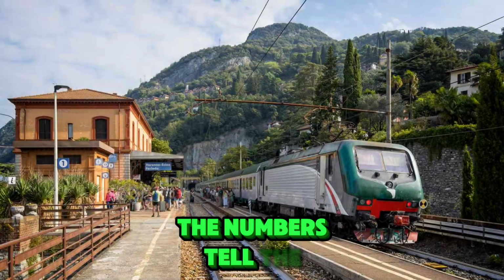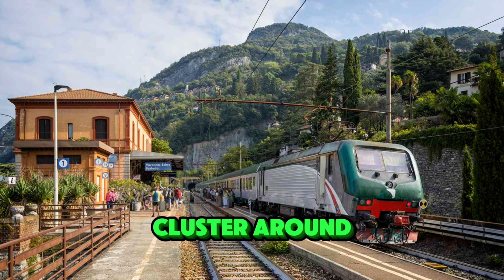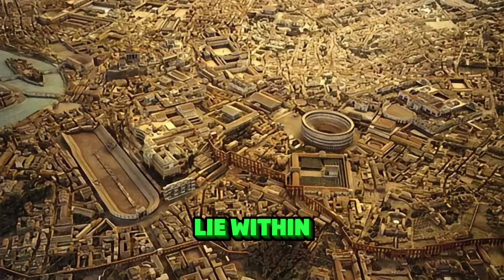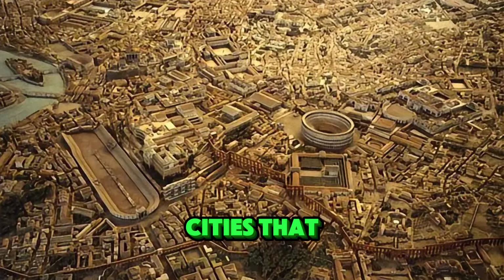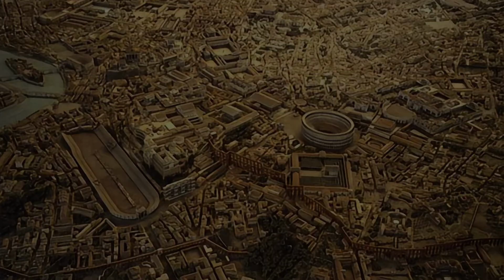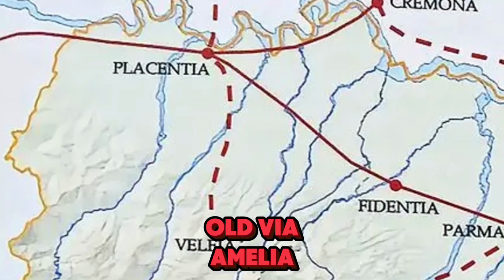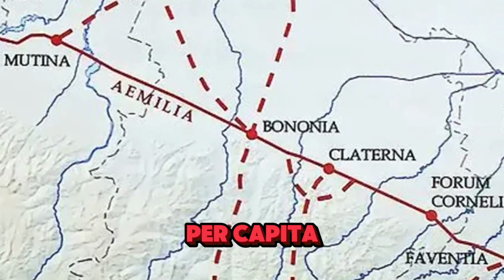The numbers tell the story clearly. Modern railway stations cluster around these ancient routes. 87% of major Italian rail hubs lie within 5 kilometers of Roman road paths. Cities that grew along Roman roads are now major economic centers. Bologna, Modena, and Parma, all sitting along the old Via Aemilia, show 10.4% higher GDP per capita than cities away from Roman roads.